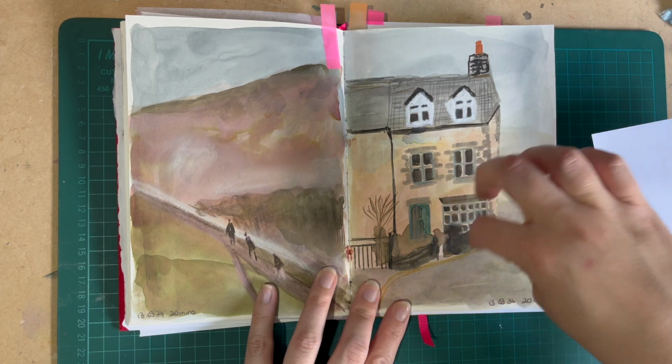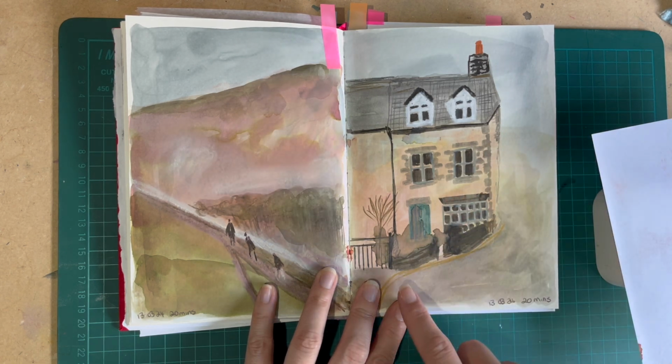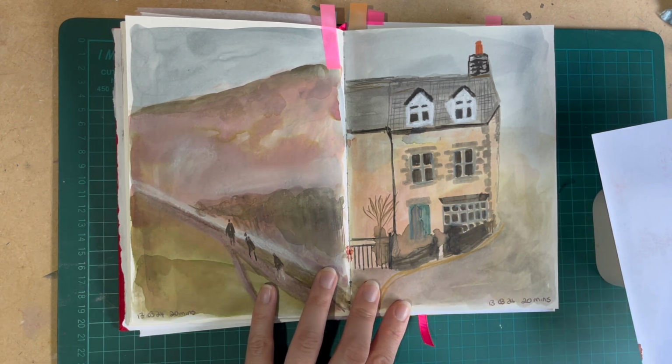There was a person, I can't remember if they were walking a dog, and I just chose to ignore that because I'm not feeling confident drawing people. It's something I want to get better at and practice at, but you need to practice and practice and practice.